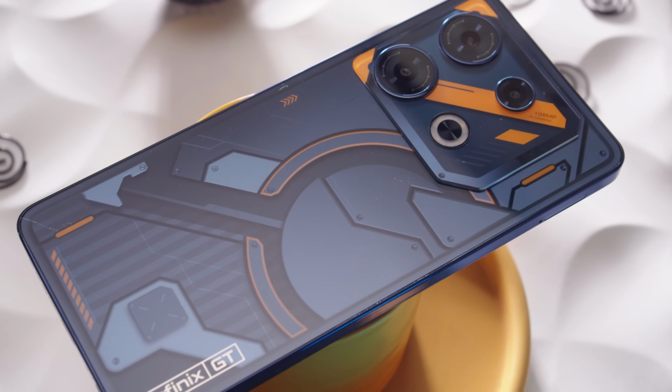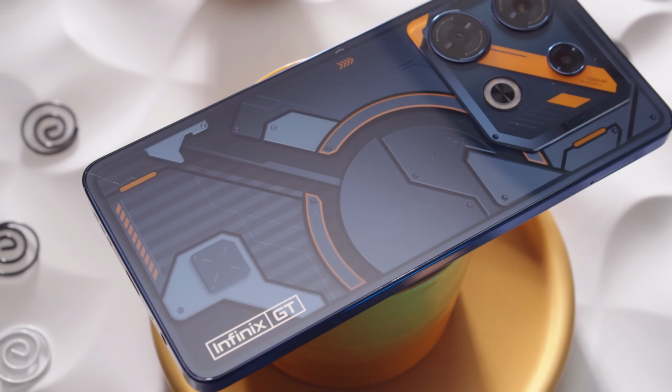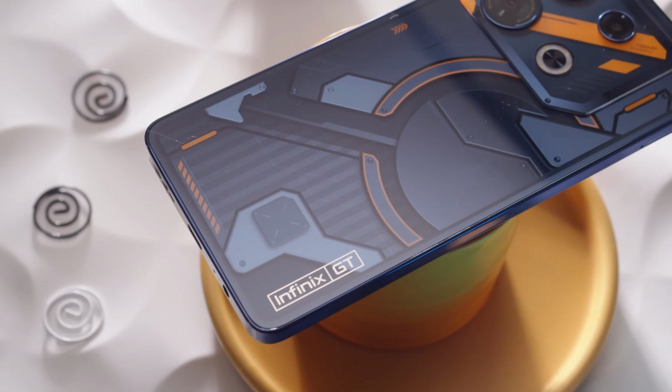Infinix may be known for many things, but gaming phones aren't one of them, until now, with the Infinix GT10 Pro. These sorts of phones typically bring several extra features tailored to the gaming crowd, so does the GT10 Pro deliver? I'm Will for GSM Arena, and let's find out in our full review.